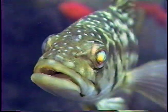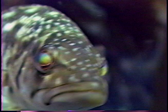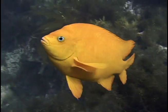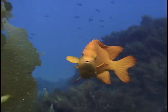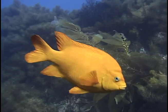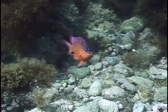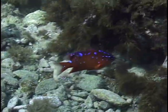Aggressive kelp bass seek not only protection, but food. Their big mouths are perfectly adapted for eating other smaller fish. The bright orange Garibaldi is the official California state marine fish and is protected by law. There is a $500 fine if you take one of these without a permit. When they are young, Garibaldi have iridescent blue spots on their bodies.